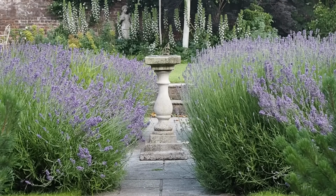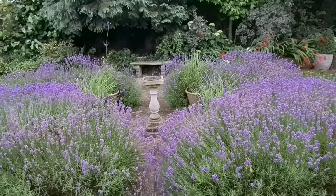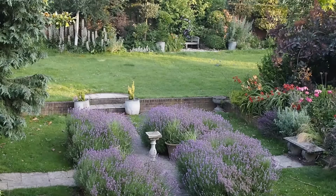The lavender is absolutely at its peak now in high summer. And lots of people ask me how I manage to keep it looking so tight in its shape, how I stop it sprawling and getting leggy. This lavender is now 11 years old. I planted it in 2010. And I also planted a big bank of lavender lining one of the beds.